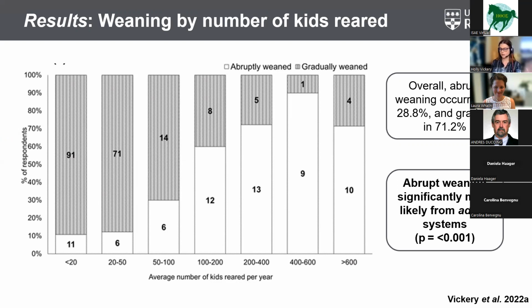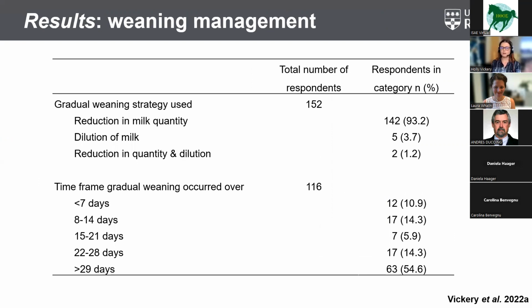In terms of weaning management, what we saw is quite a lot of variation in those who were gradually weaning. So very, very commonly it was a reduction in milk quantity that they were using as a way to wean their kids gradually. Dilution of milk was really uncommon, which is surprising because it is a strategy that has been trialled for use, with people thinking that it might be something that farmers would be quite willing to do. But they generally, if they were gradually weaning, weren't using that strategy. And it tended to be quite a long gradual weaning period for those farms that were using it.